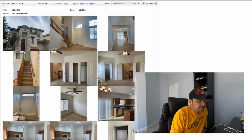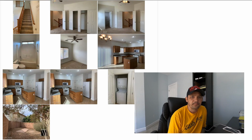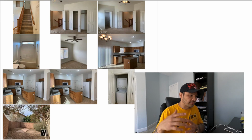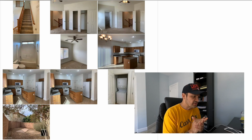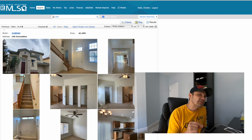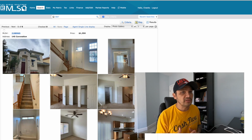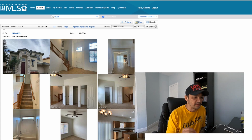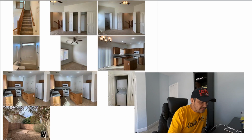Everything is pretty much stock and standard, almost in the same condition as the property we looked at. However, this one is cleaner than the one we just looked at. This was the original build, but it's been on the market for 14 days. The good news is, based on location, it rents in less than 20 days in this neighborhood if it's priced correctly. So no upgrades have been done to this property. Let's take a look at the next one.